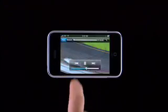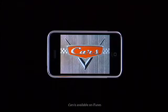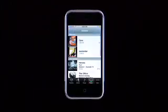Tap once on the display to bring up the on-screen controls. Tap again to put them away. And that's video on the iPhone.